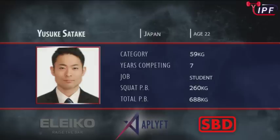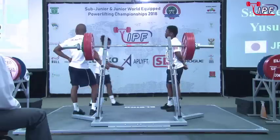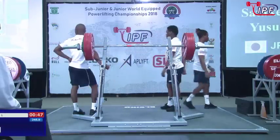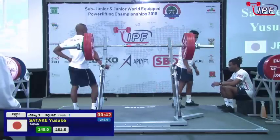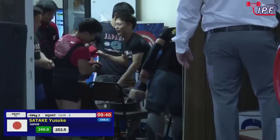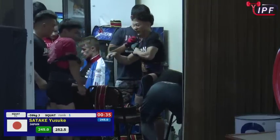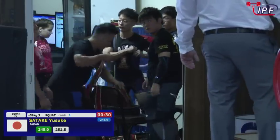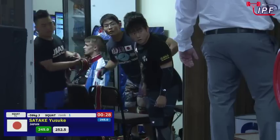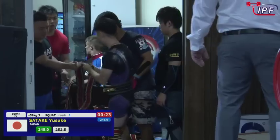So the bar's loaded, 252.5 kilograms. Weighing in at a smidge under 59 kilograms, 58.65. Using up as much time as he can there to get those wraps done, get that suit on. He's cutting it fine now because we're down to 30 seconds. Ooh, with that ramp, that's going to be a little rough. Cutting it way too fine here.